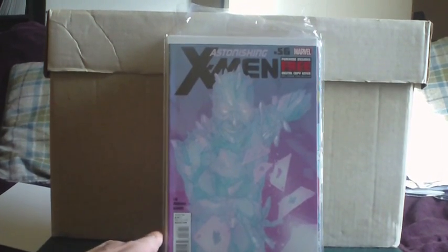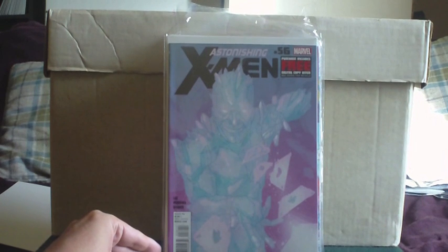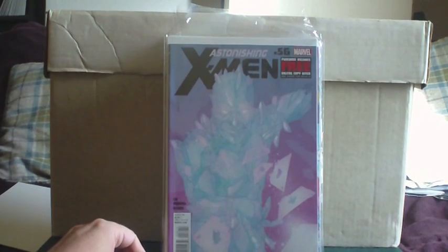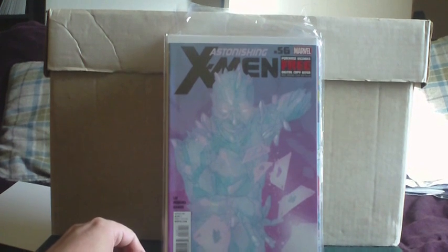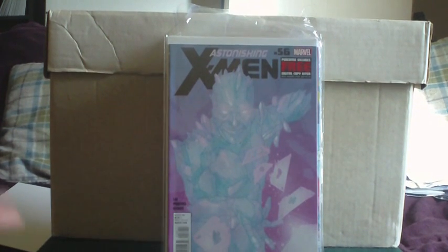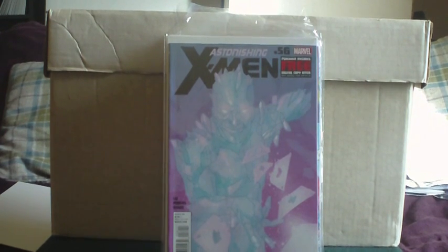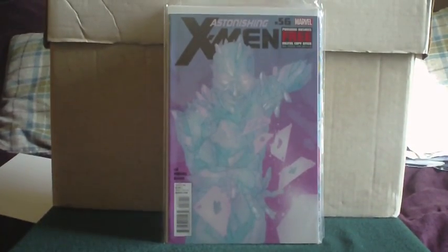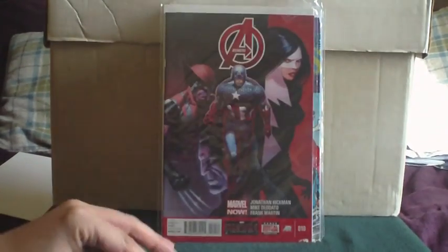An odd issue of Astonishing X-Men, issue number 56. I did stop this around I think the 30 mark. It wasn't as good as it started off, but now I see them for 50p, £1, and I will just go and pick them up as and when I find them this cheaply.